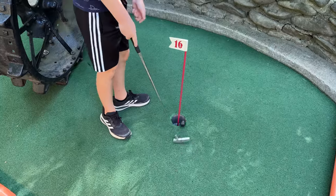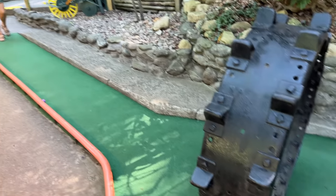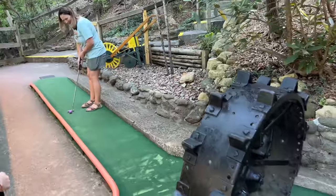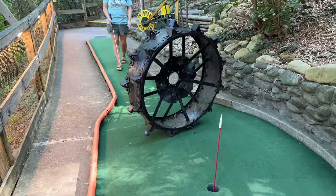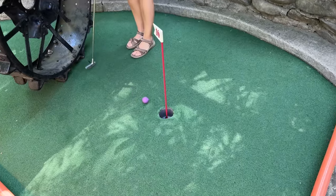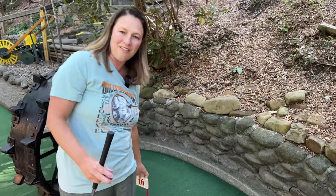No! All right, Brie, you got this. Oh, no. I'm having teapot flashbacks. I think you got to go around the gear. You don't want to try to go under it. All right, can she finish? Whew, these ones that look easy are tough.